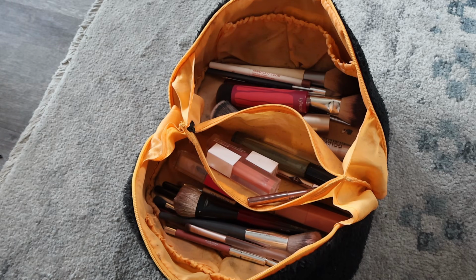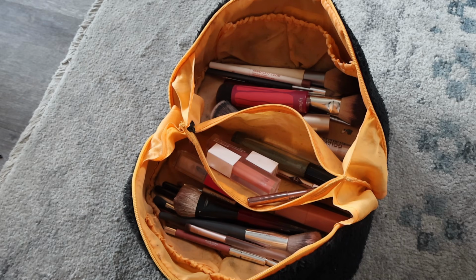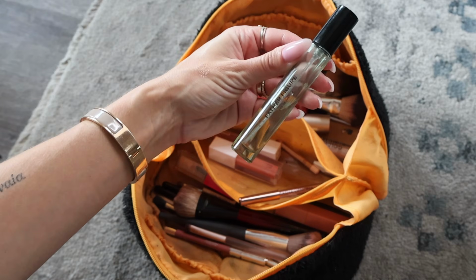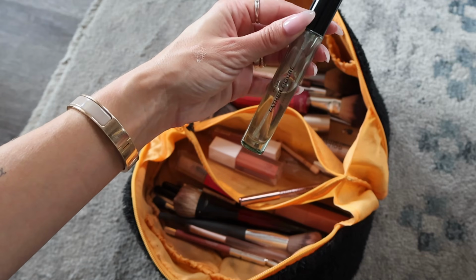all of a sudden I'm a fruity girl. I don't know what happened. But the Sol de Janeiro is still nice. And then I did have the Ellis Brooklyn Guava. That one I'm still loving. You know, watch my fragrance video. And then I did also have the Phlur Father Figure, which is the one that still made it into here. So I'm about halfway done with this one.